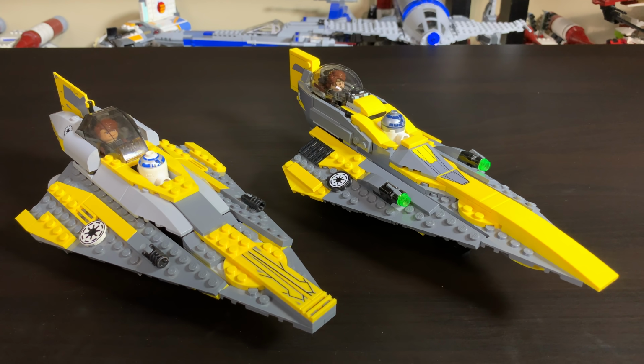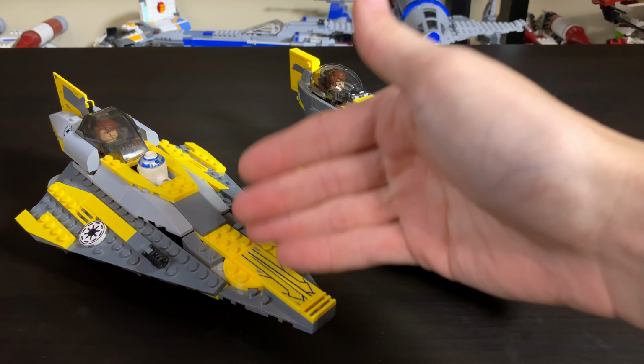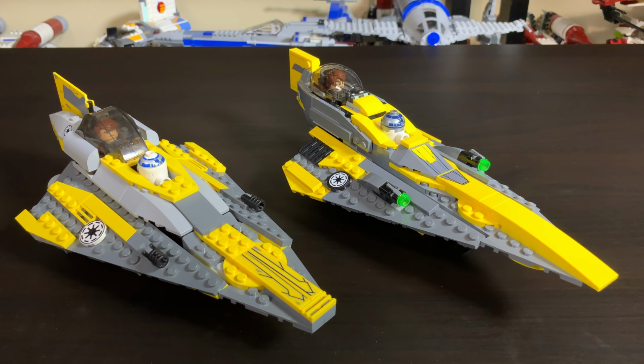So you're probably wondering which one I think is better overall, and that's going to be the 2018 version, hands down. The minifigures are better. The overall design of the ship is better. You're getting better value for your money as far as price per piece. I think the ship just in general is a much nicer design with much nicer sticker designs, much nicer minifigure designs, and other than the 3-point landing gear, which is the only thing I would say is better on the older version than the newer version, I think the newer version is a great set.